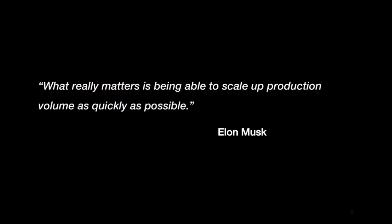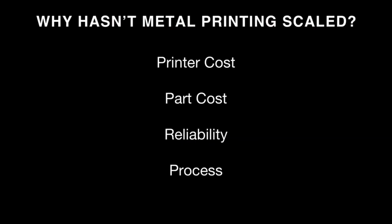Elon has pointed out time and again that what really matters is being able to scale up production volume as quickly as possible. This is one big reason that manufacturing has such a long lead time and why many hardware companies experience delays. So how do we make hardware more like software? And why hasn't metal printing scaled?